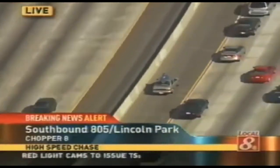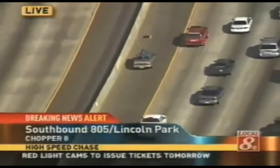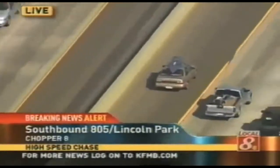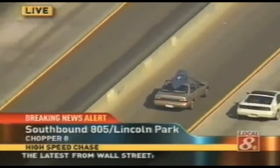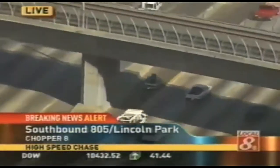S3, we copy, we'll stay with them. Confirming the border is 10-4 that we're coming there. Affirmative. S3 will stay overhead. All units 1022 for S3. 10-4 copies, 1022. Can you just advise whichever unit was going to set up a spike at the 54 that he's still in the center divide from my visual south of Imperial, to be careful?